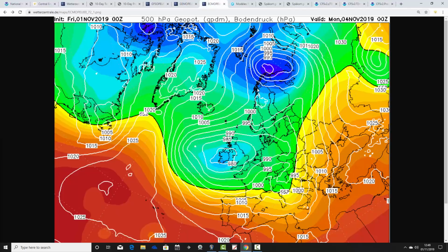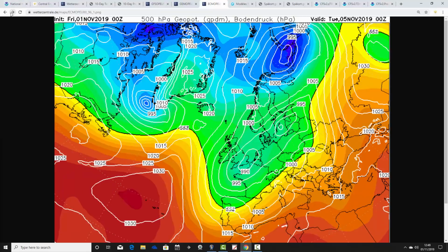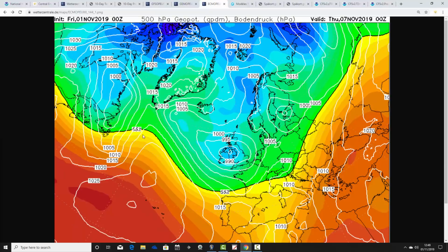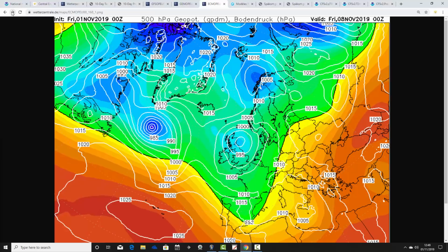The ECM looks like that. Again, very unsettled on Monday with low pressure dominating the weather. That low pressure clears away to the southeast on Tuesday, pulls in these cold northeasterly winds. Bit quieter around the middle part of the week, but quite cold, and then low pressure back in off the Atlantic on Thursday. As that comes into the cold air, there may be a little bit of snow on the northern edge across Scotland, possibly northeast parts of England too.